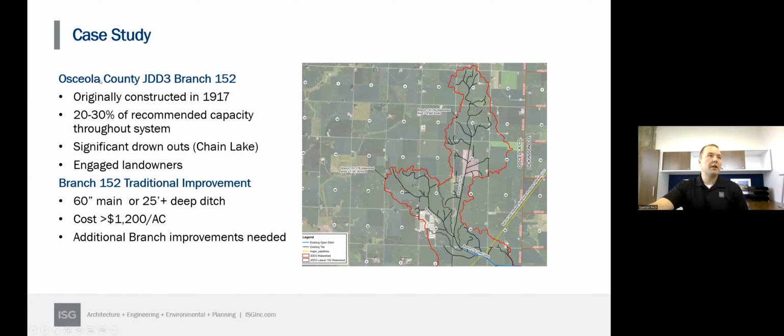This, like many systems we work on, was originally constructed in 1917, over 100 years old. Like many systems we work on, it has 20 to 30% of the current minimum recommended drainage capacity, looking at a baseline half-inch drainage coefficient. So very undersized and very old, and also had some very significant drown out locations in it. One in particular that you're going to hear me talk about a lot is this area right here. Actually it is historical Chain Lake. So prior to the establishment of the district, this was actually a lake here. And then obviously with the establishment of the district, it was drained. So we have some pretty significant areas of drownouts.